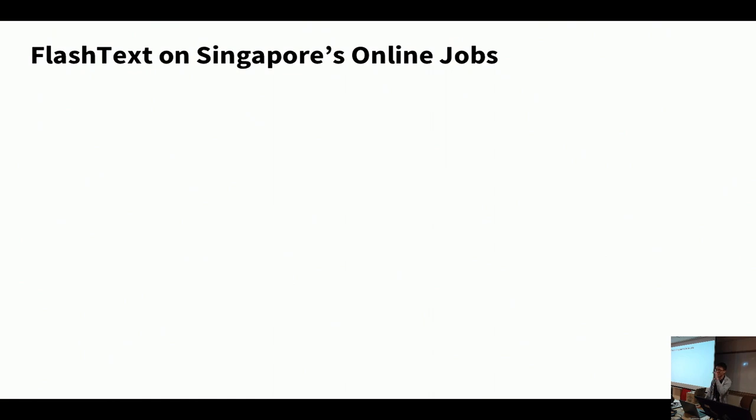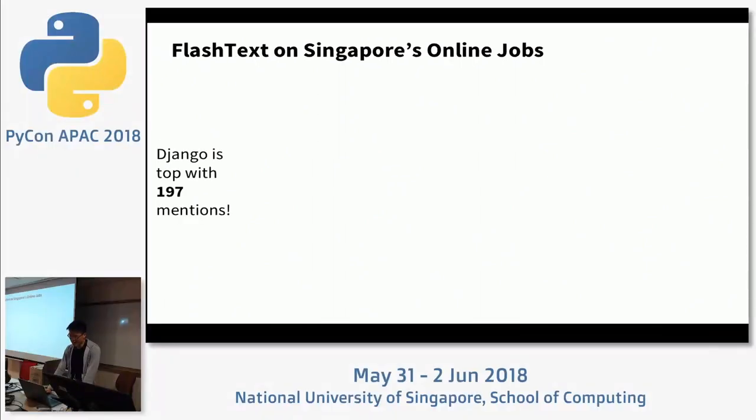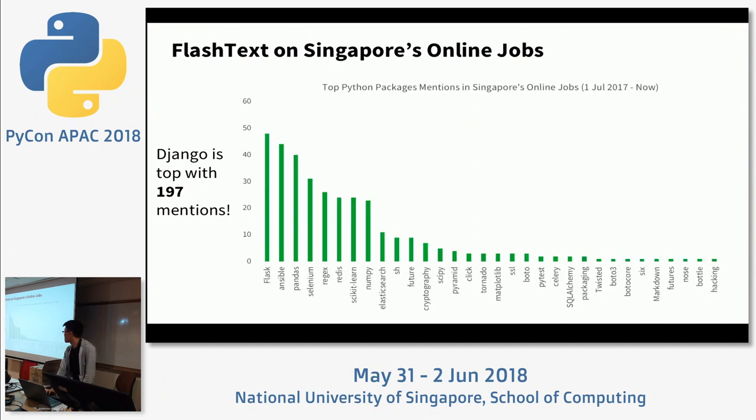So anybody want to take a guess what is the most popular Python package in Singapore? Django. Oh, that's a really good guess. Sorry, there's no prizes for being right. Yes, Django is top, and Flask is next, actually. Flask is next, then Ansible, Pandas, and so on and so forth.